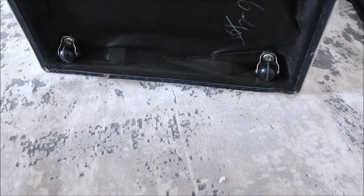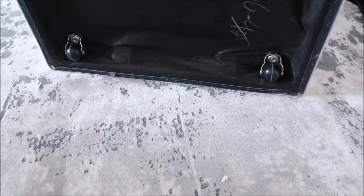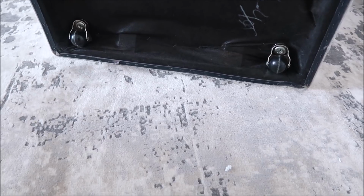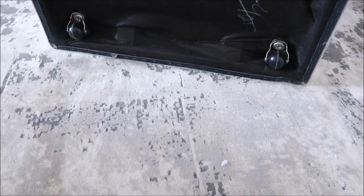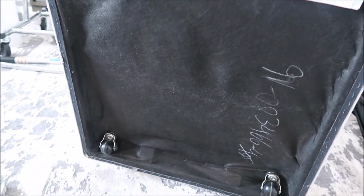That's one of the reasons why I haven't gotten the chair cleaned just yet. Only because I know that I'm going to have to take it out of the house. They're going to have to work on it. So when it comes back, then I'm going to go ahead and have my guy come and steam clean it. But you guys, I really do love the chair a lot.